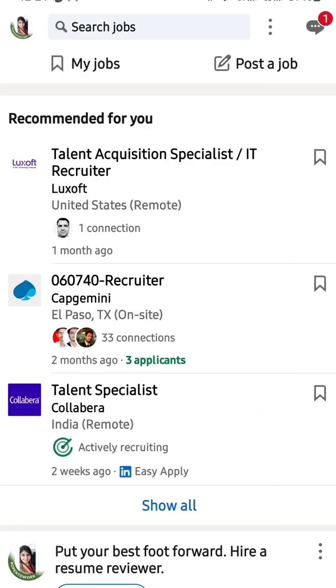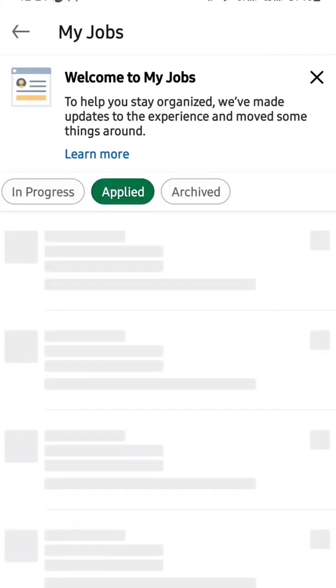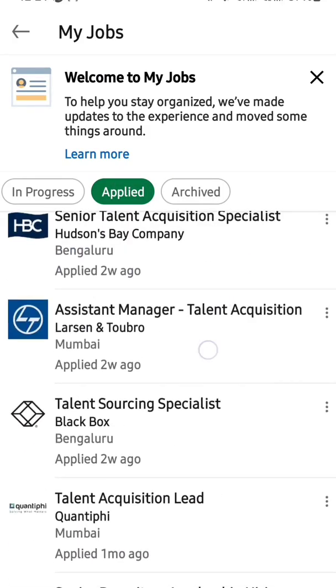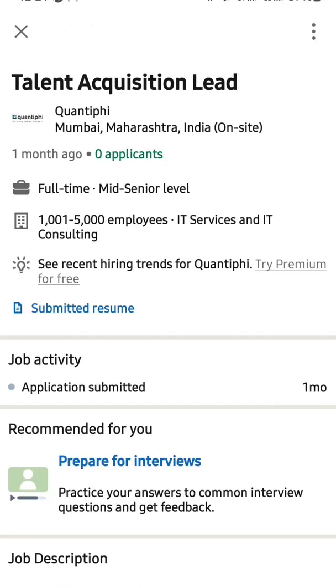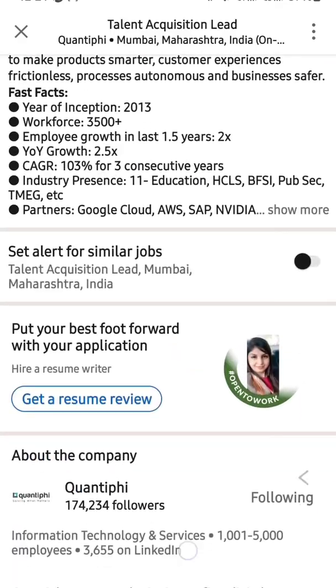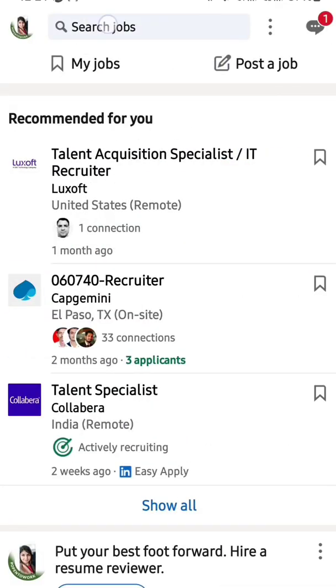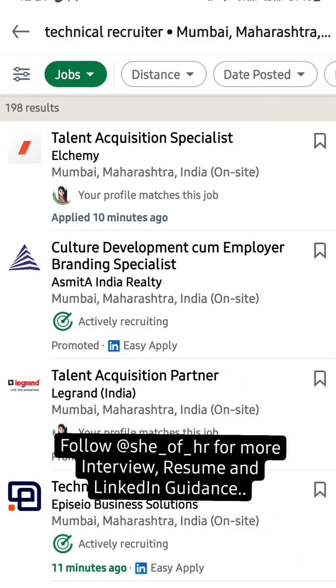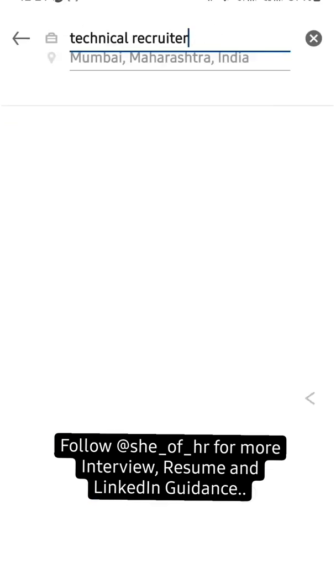Post that, you can go to My Jobs section where you can see all your search history, where you have applied, and once you go to applied jobs, again you will see your application is submitted. This is how you can always track how many jobs you have applied to on LinkedIn. Post that, you can always click on set job alerts, and you will get alerts for the specific job.